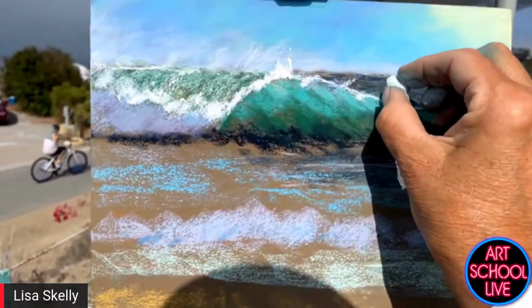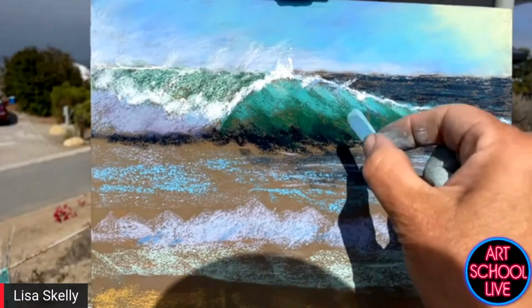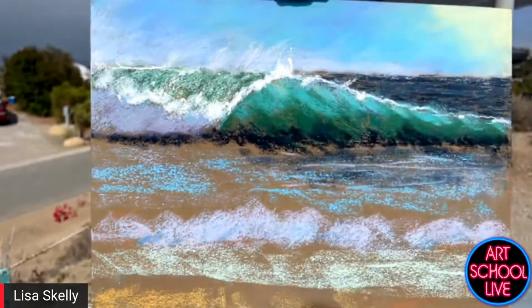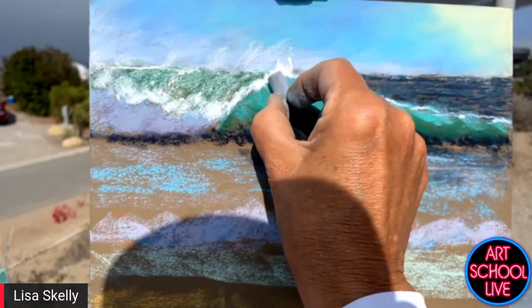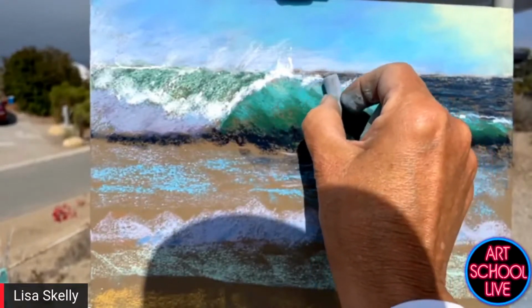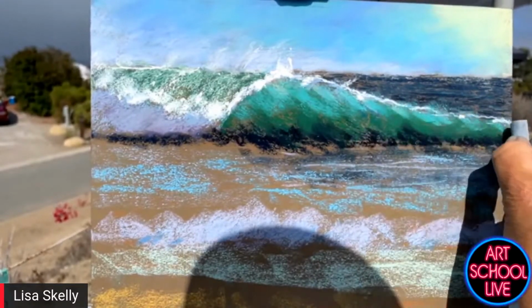And so I can also go back with my blue and get more shadow under there. I can push back into that wave, the part that's rolling over, and get a shadow on there so it looks more realistic and more three-dimensional, because it is three-dimensional.